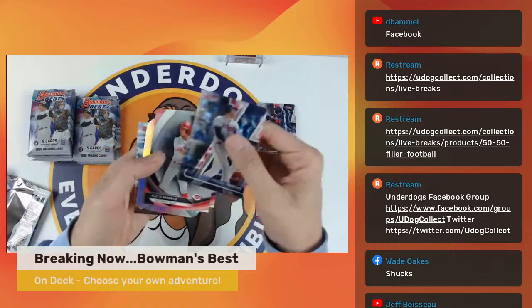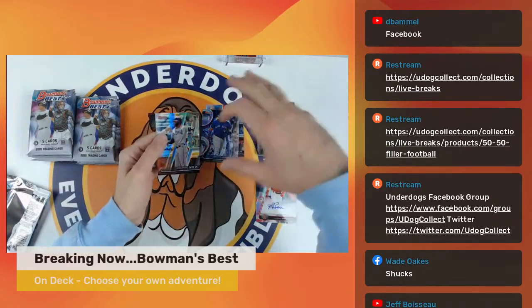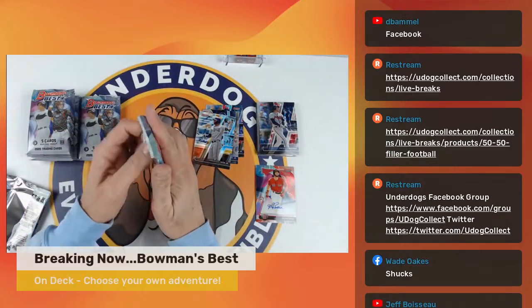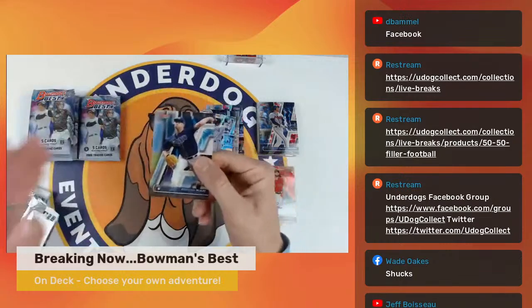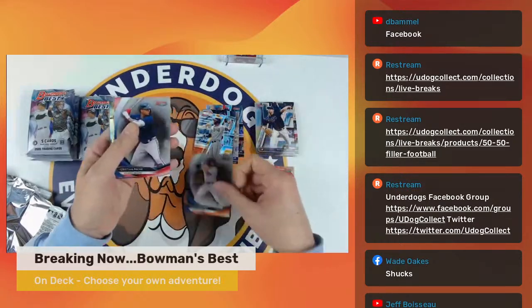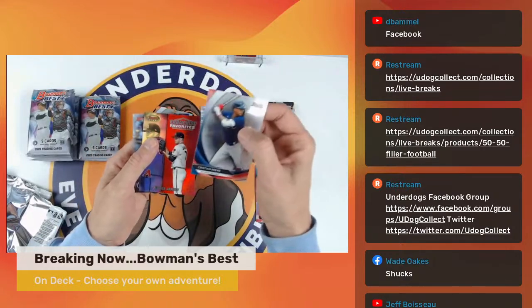Jasson Dominguez. Tatis refractor. Man, we're getting the big hits. What's the prediction on Tatis for you guys this year? What do you think? Are we going to see more of a breakout or regression? There's Brendan McKay. There's a Torkelson base. Rookie going to House of Pain.